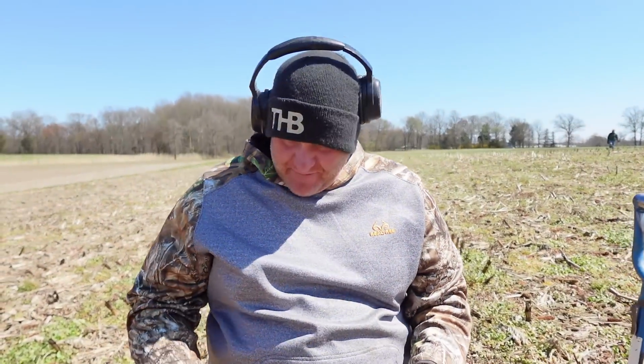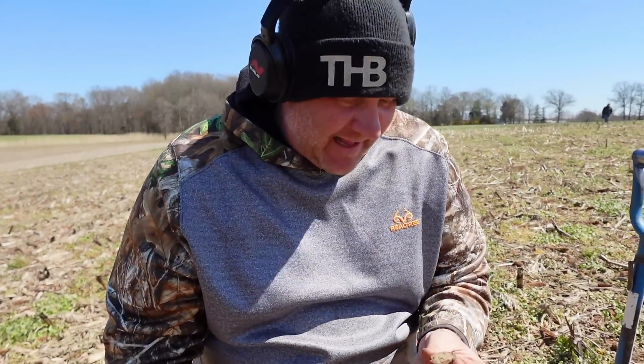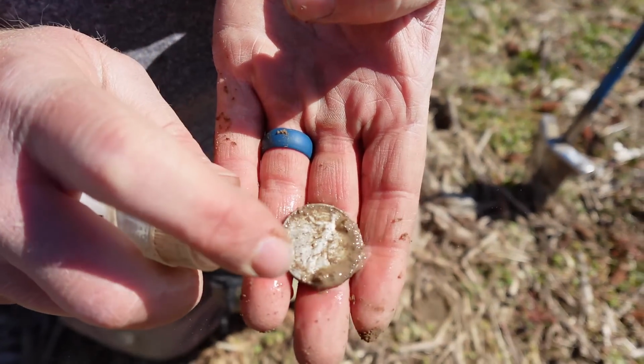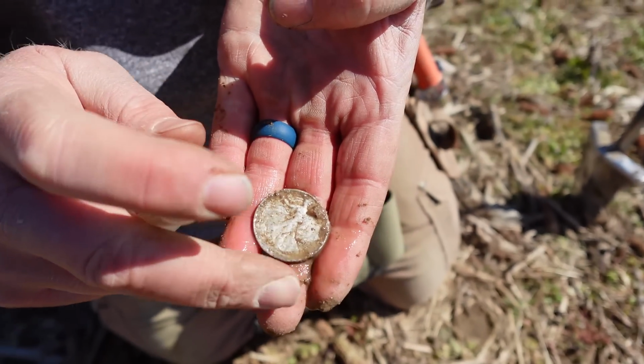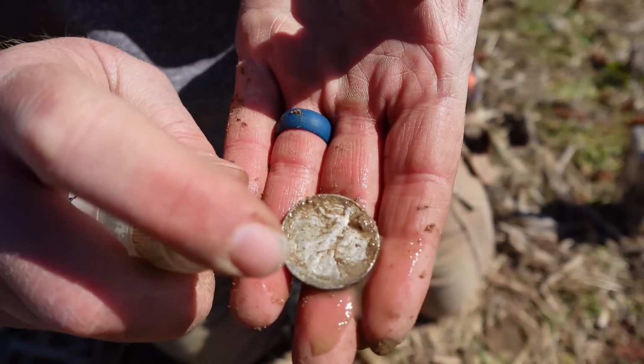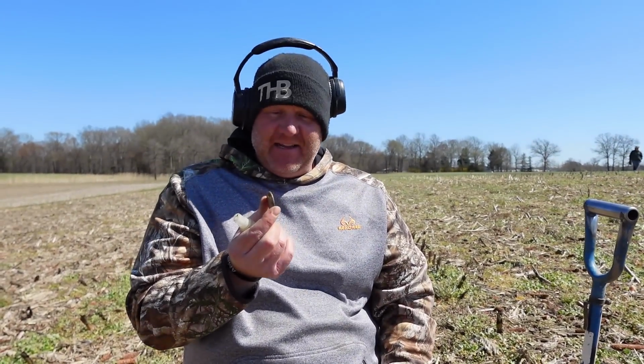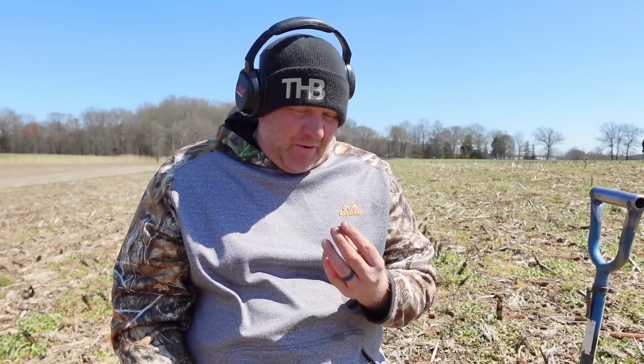Shit, these guys had to whip some poo. I can already see it. It's a walking Liberty half. But that is awesome. It's so weird how that signal changes when you flip it over, turn it on edge like that. Woo!